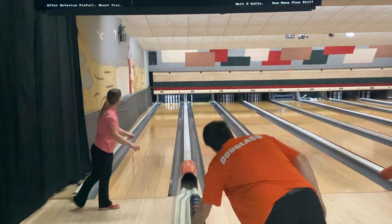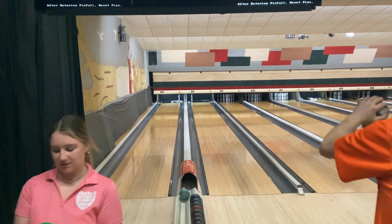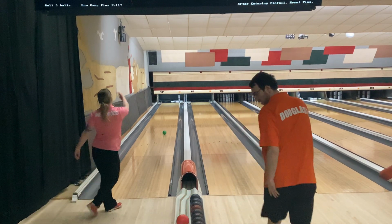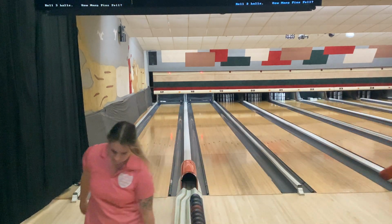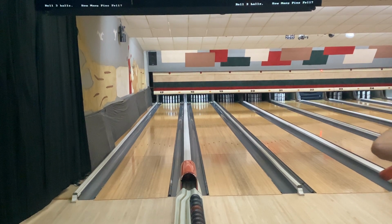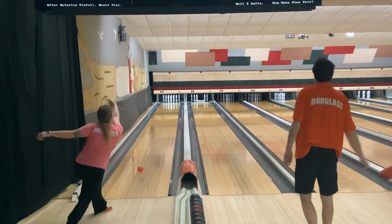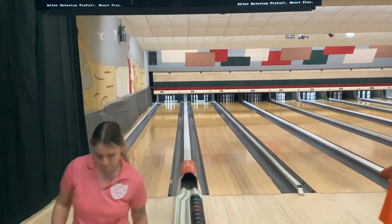Good effort by Timmy, leaves the 7 pin. Oh, what a ball! Great effort by Brittany. Almost a 9 pin spare. Timmy will get 10 there. Brittany will take 10 there. And she salutes the pins. Lobs, heavy hit, 4 drop. Hit the head pin off 4. Brittany leaves the head pin.